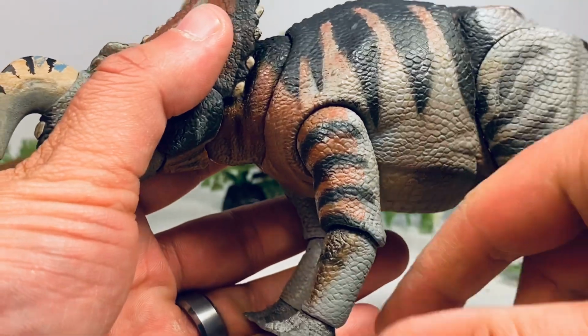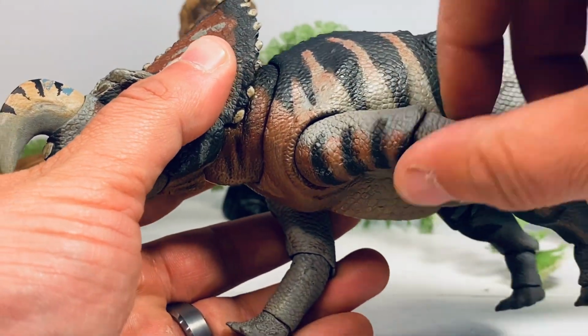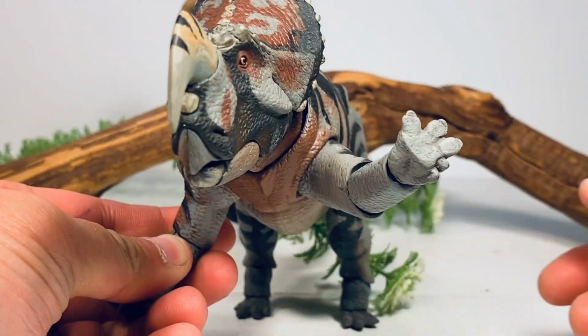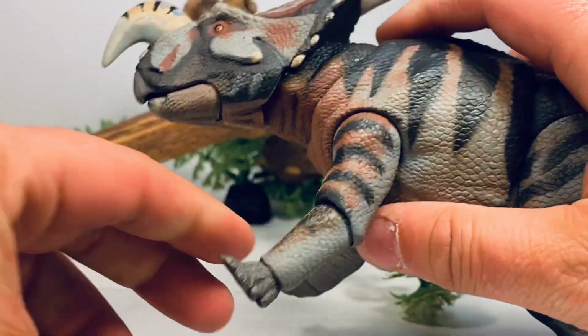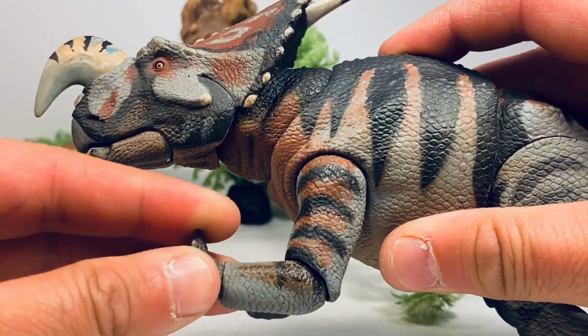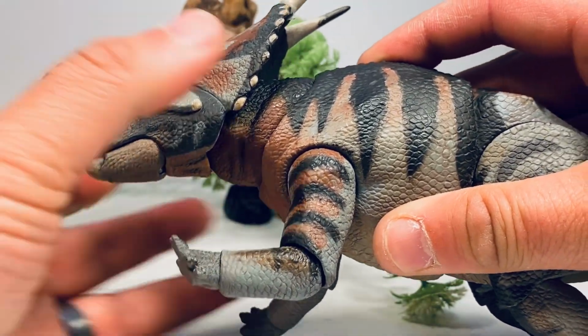Moving down to the forearms, the legs can move backwards and forwards that far, and you can also get a little bit of outward movement. And then going down to the elbow joint, you get a nice 90-degree bend, some rotation at the wrist, and a little bit of a pivot.